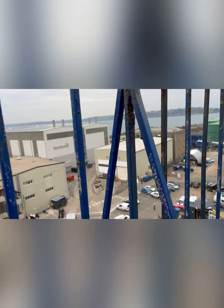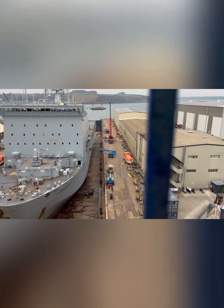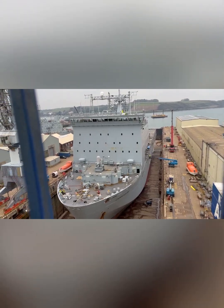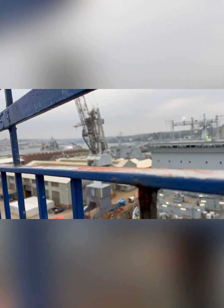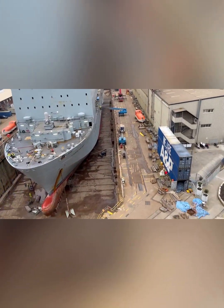You probably can't hear me very well because of the wind up here, but I just thought I'd show you Falmouth docks. So there's a big boat in at the minute. It says Cardigan Bay. I thought that was HMS Argus, but obviously not. It's around here somewhere. Some other military ships over there. Yeah, quite an interesting thing to look at if you're walking on the Coastpath.